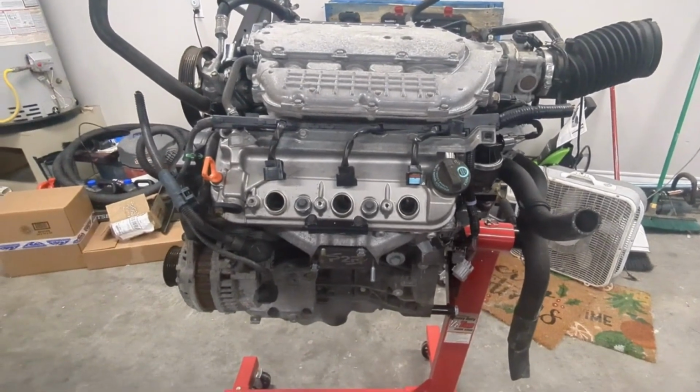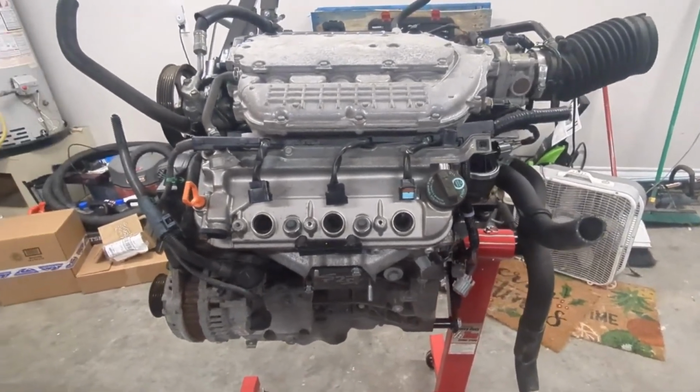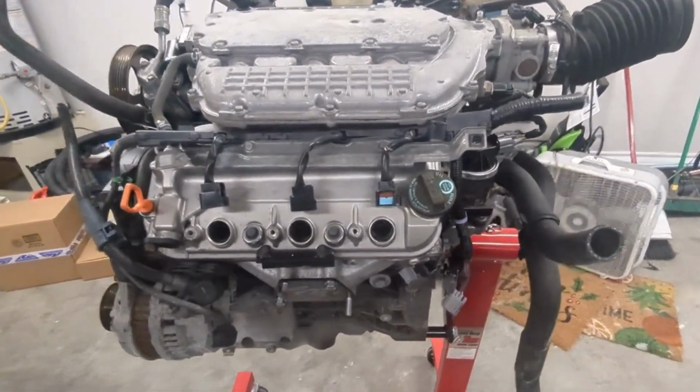Some carbon buildup on top of the pistons, not a big deal, but the cross-hatching on the cylinders looks really, really good. So hopeful this one's going to do well for me. Who knows how much I'll get out of it.